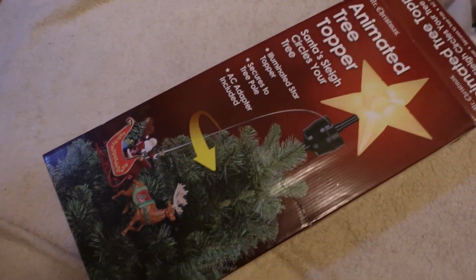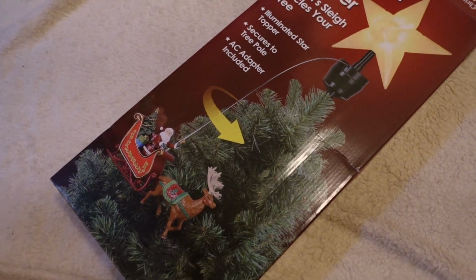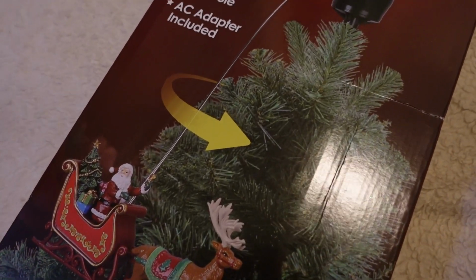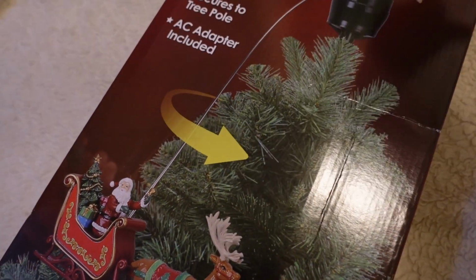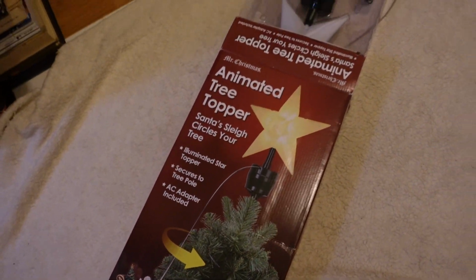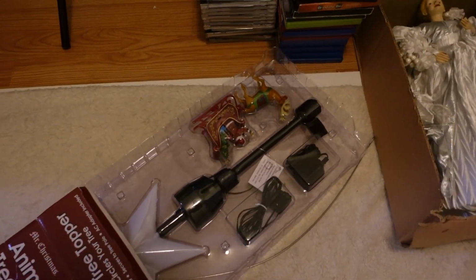Here's a look at it as it should appear once you get it all set up. It has that wire that he kind of travels around the tree, as you can see, all the way around the tree like that. So cool idea in theory. You get him on there, see if he works. We'll find out. The item is brand new in the package, so I don't see any reason why it wouldn't work. But like I said, it's been in my mom's garage for over a year, so hopefully it's all in working order.